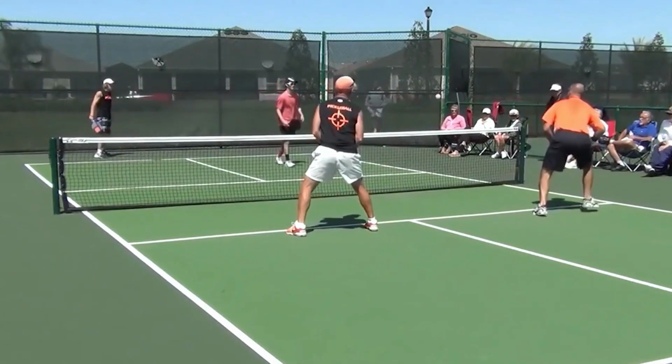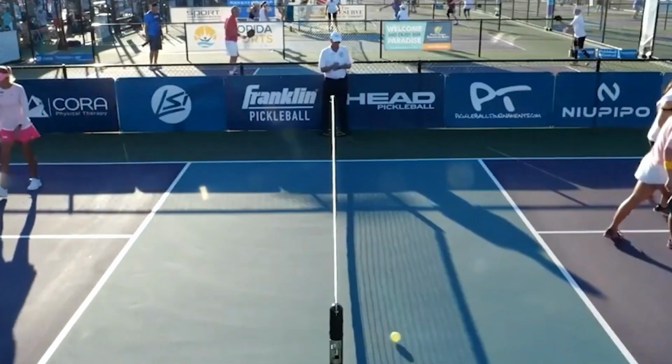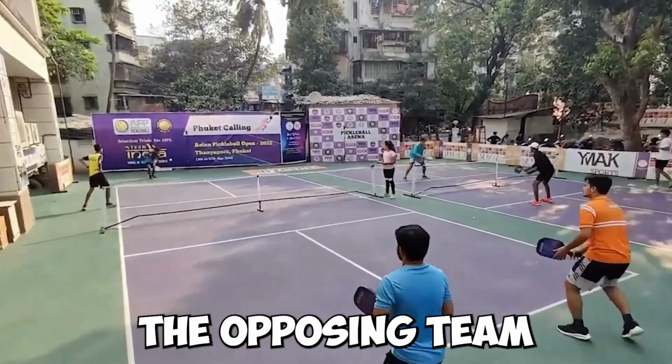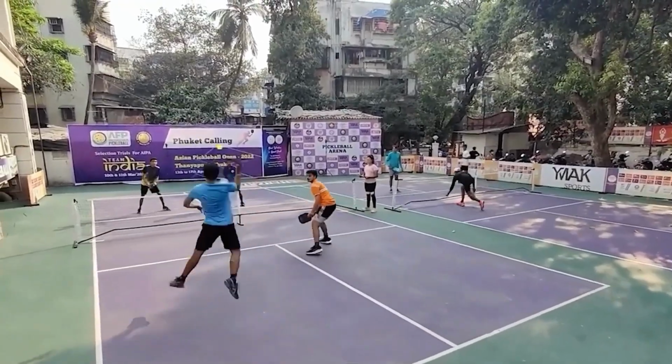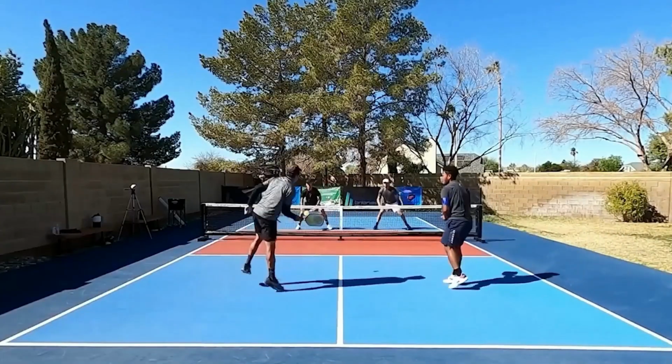This shot is mainly used by players on the serving team. After one of the players hits their third shot, the other player creeps to the kitchen. The third shot is good, and the person who hits it is still back. The opposing team will most likely hit a ball at the player who's still back. The kitchen player can anticipate this and cross over to pick the ball out of the air with a hard volley stroke between or away from their opponents.